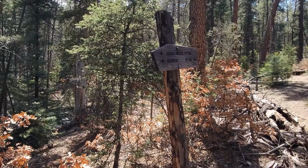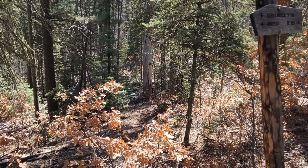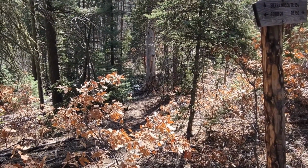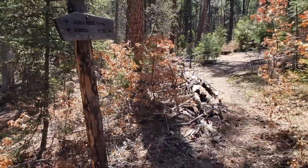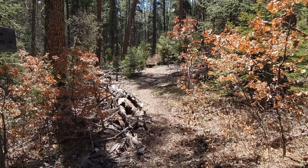I've made it to the intersection of the Sierra Mosca Trail that goes down that way, and I think that's where the horse people went. And I am going to be by myself going up this way towards the top of the pass here.